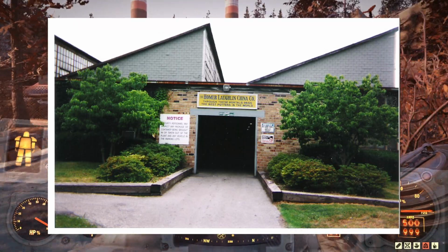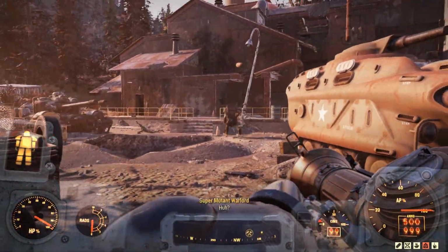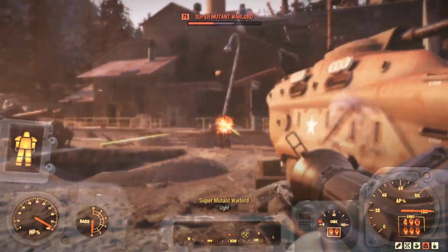In the real world, the closest place that matches this location is also a factory. The Homer Laughlin China Company is a fine dinnerware production facility. It makes a variety of China dinnerware. Other than that, there seems to be no correlation to the factory in Fallout 76.